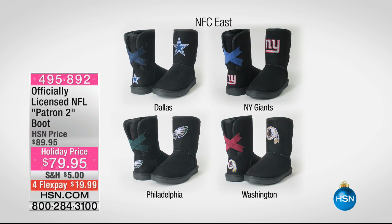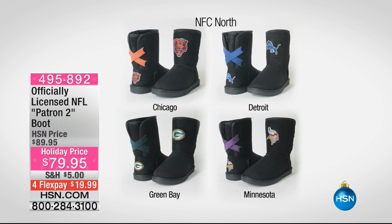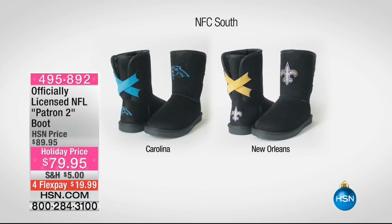These would make a really good gift, and I'm talking to the fellas who are watching right now. If your wife or your girlfriend is a football fan, you know she's going to love these, and you know she doesn't have them because these are new. Go ahead and pick them up for her. We have them in sizes 6 to 11.